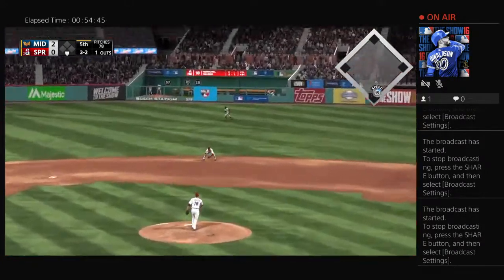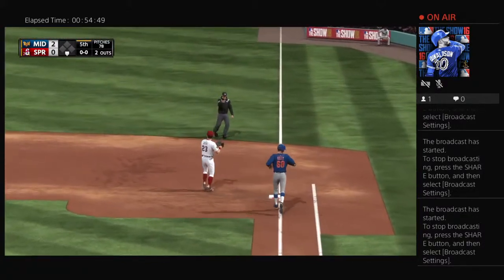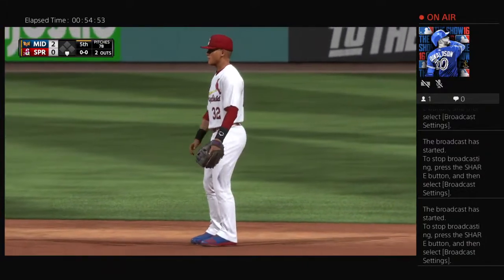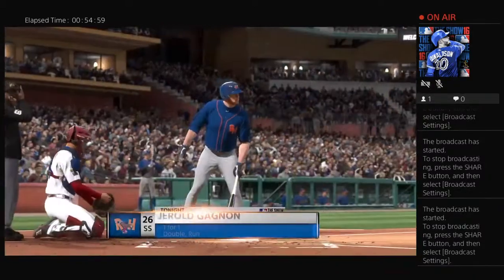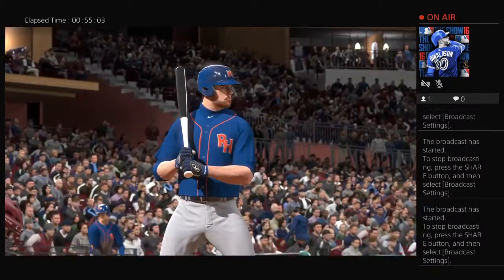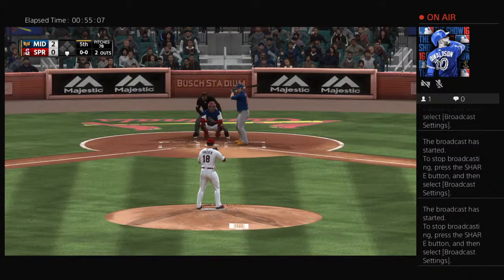Hit hard on the ground towards second. Flores is right there, and he'll whip this one over to first, and he gets his man for the 2nd out. Now batting, shortstop, Gerald Gagnon. Digging in now, Gerald Gagnon. He'll try to follow up the double in his last at-bat with another big hit right here.